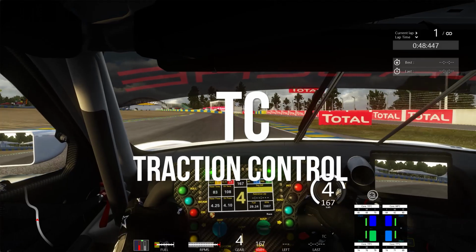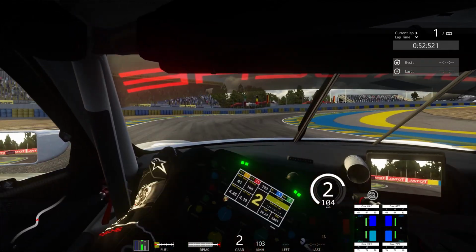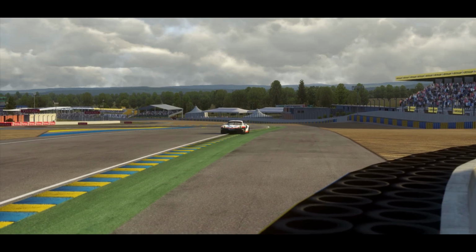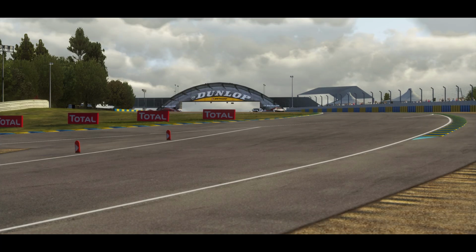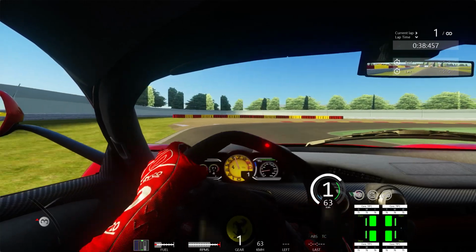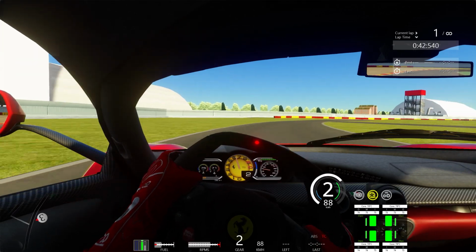Traction control, or TC, works in a similar manner as ABS, except it controls the power delivery, cutting off the engine electronically when tire slip is detected. TC is flawed in the same way as ABS is, providing little gains over professional human throttle application, except when poor conditions arise. ESP, or Electronic Stability Program, is a system that is rare to find in race cars but can be found on road cars.